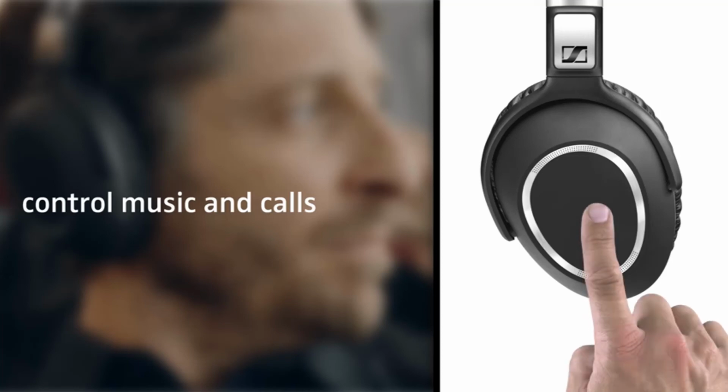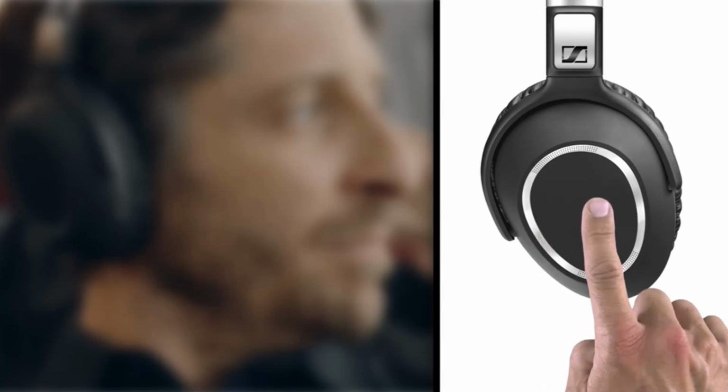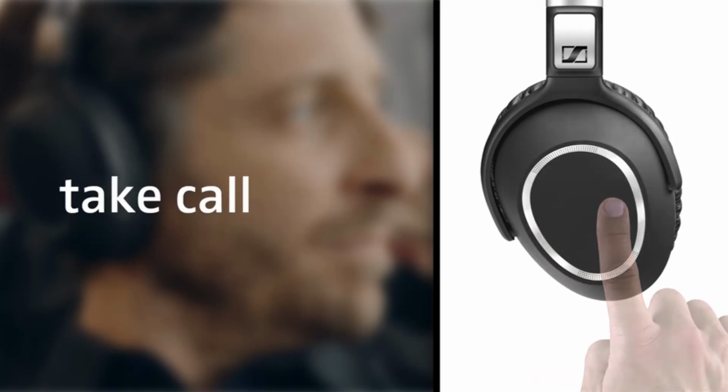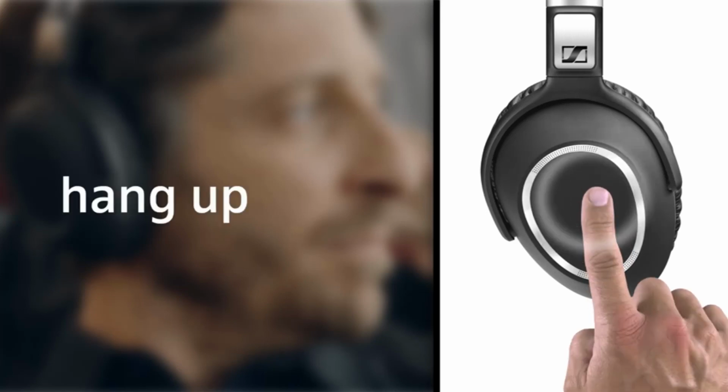A single tap is play and pause. Swiping up or down changes the volume. Swiping forward or backwards skips to next track or previous track. Swiping and holding scans through the music. Take an incoming call by tapping once. And once again to hang up.